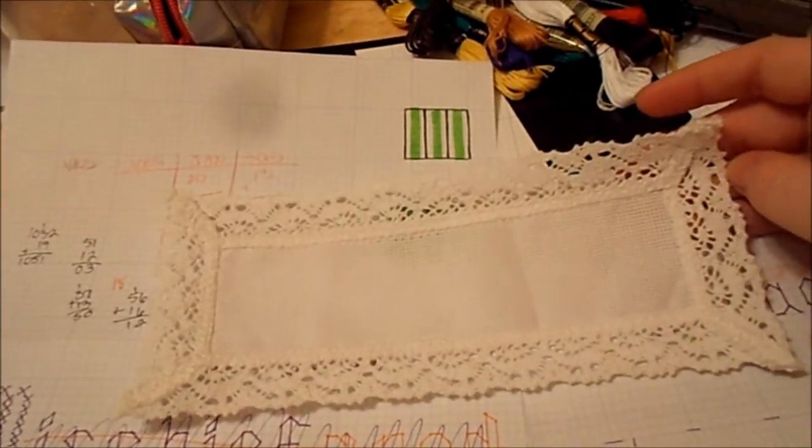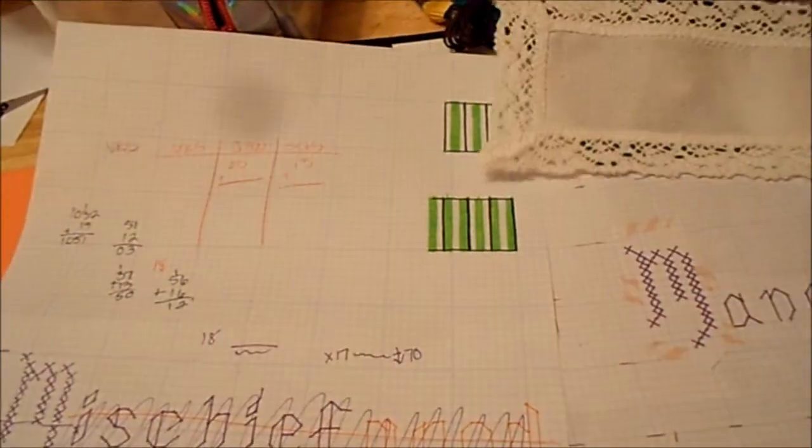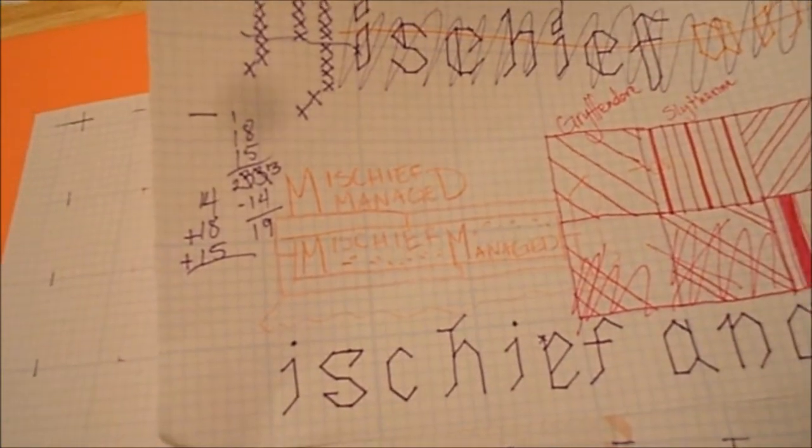It's a little frilly for Harry Potter, but it's a good size for it, and I think it'll actually look okay. As you can see here, I kind of sketched out what it might look like with a little frilly edge. It actually looked okay.